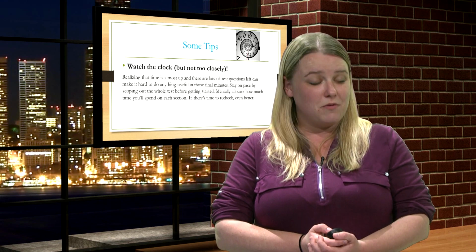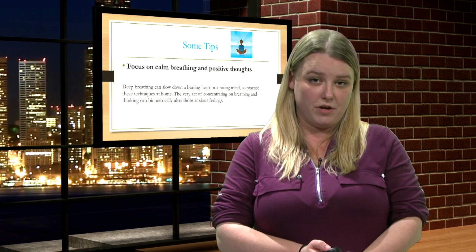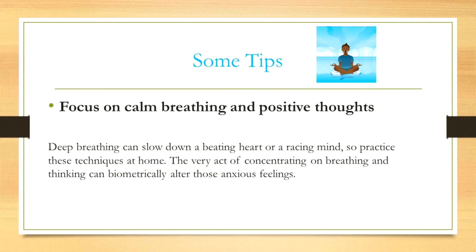And I mentioned this one before, but focus on your breathing. It really does make a difference. It slows your mind down and slows that heart rate down. Because as you know, when we get anxiety, our heart rate goes faster. So breathe, slow your heart rate down. That will naturally lower your anxiety.